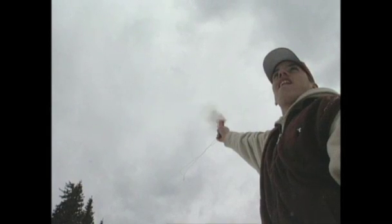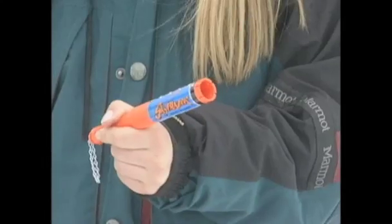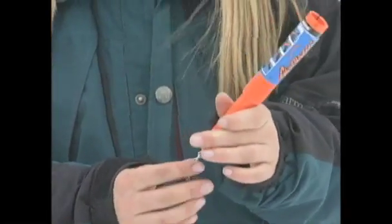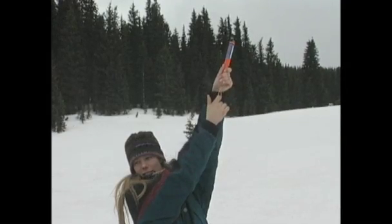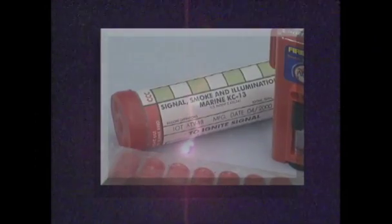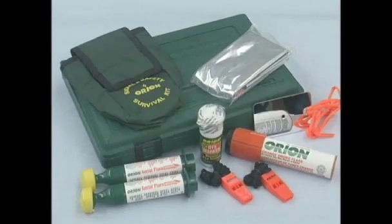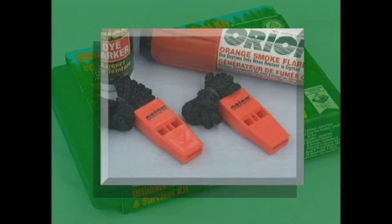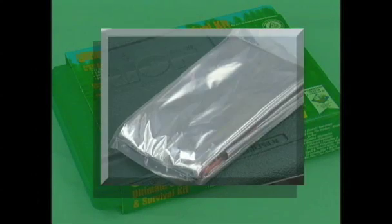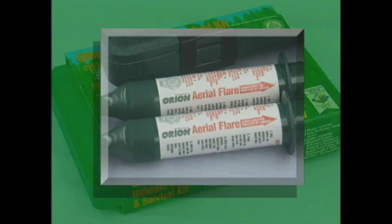Signaling devices located in the Mod 1 kit are plentiful and effective. Each signaling device will have clearly written and simple directions. Read the directions well in advance of use and have signaling devices at hand for instant deployment. The signaling devices contained in the Mod 1 include signal mirror, MK13 day-night flare, strobe light, gyro jet flares, the Orion Ultimate Signal Kit, which includes C dye marker, orange smoke flare, whistles, signal mirror, solar blanket, and aerial flares.